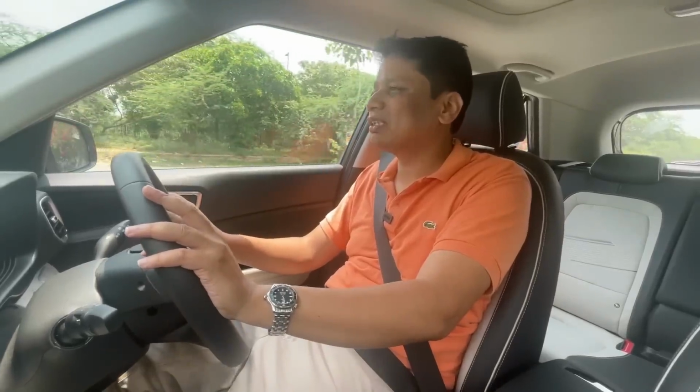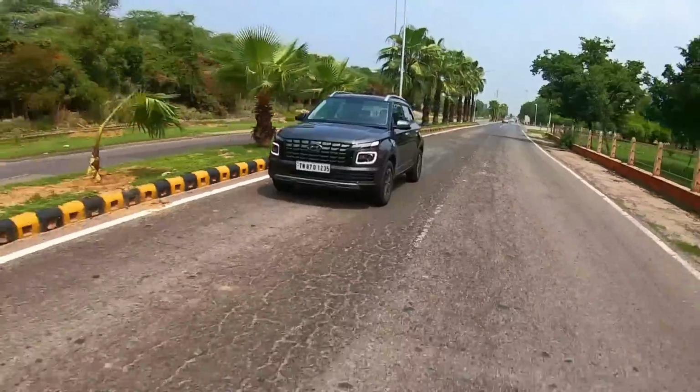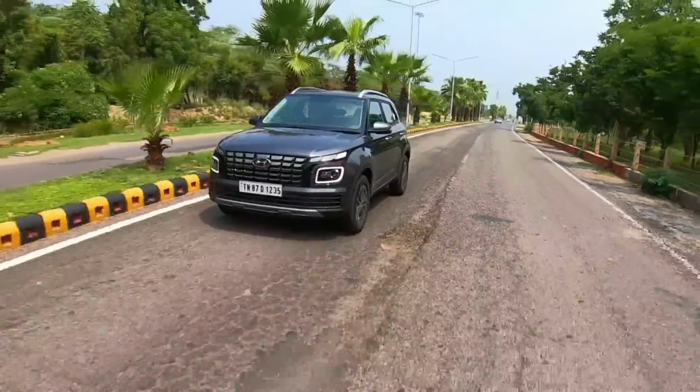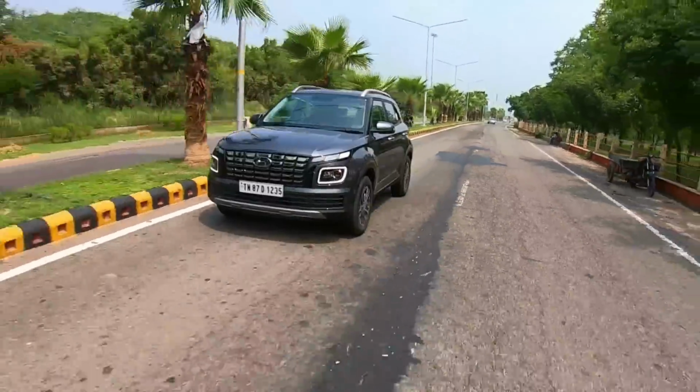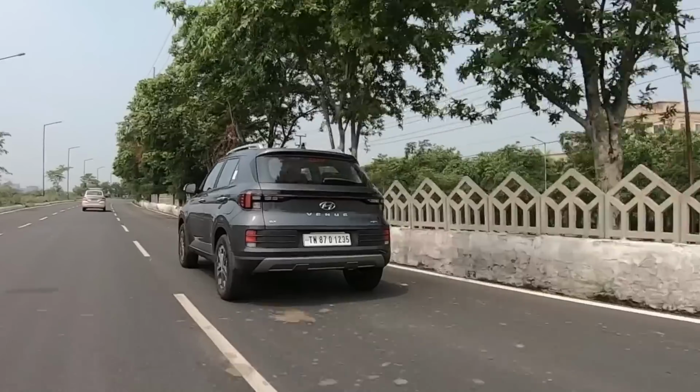But to be honest, people who drive a lot in the city will really appreciate this steering wheel because you don't need to put in a lot of effort to use it. So that's a big positive for a lot of people who drive within city limits. What's also good is the slow city ride. Yes, this car really does soak in the bumps quite well.